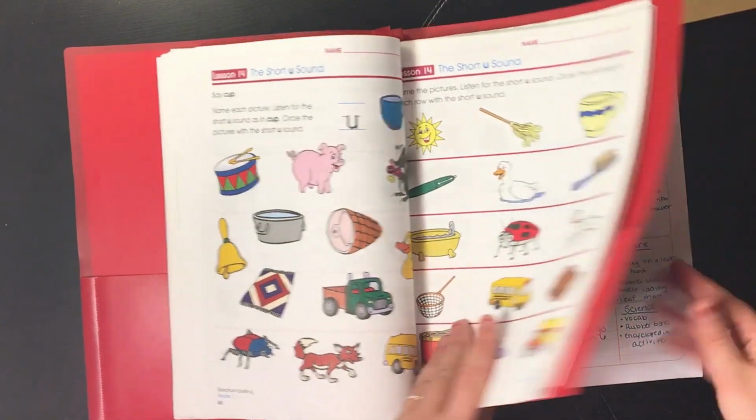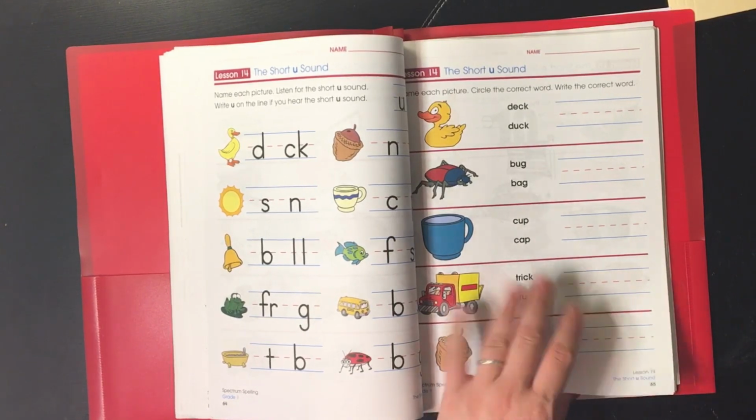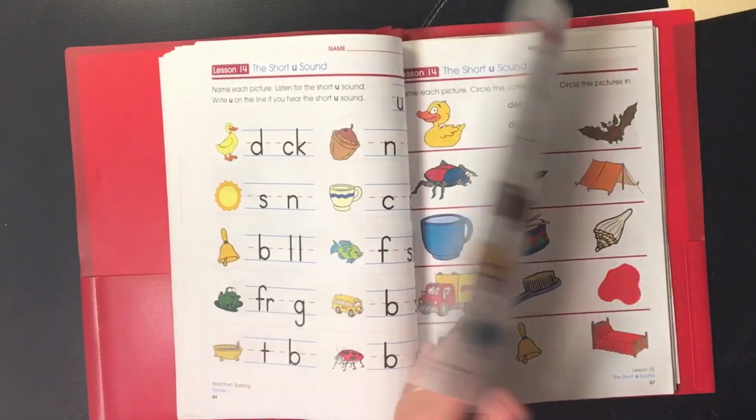I think that's where I stopped him. Nope. And then the short U sound. Like I said, he likes these pages a lot. He might do more than that, and that's okay if he does. That's just where I have him working on.